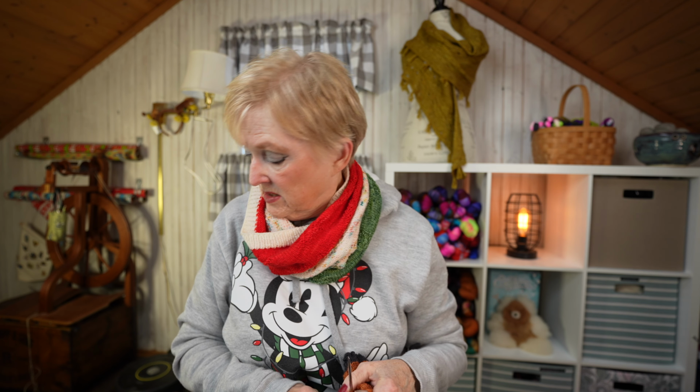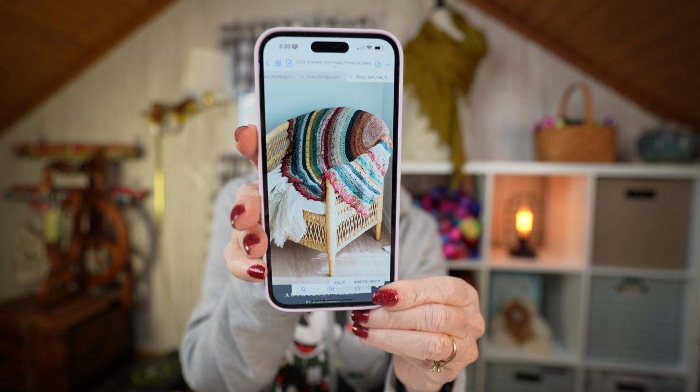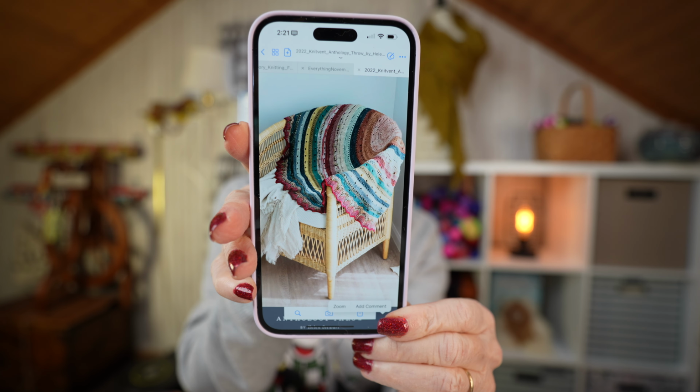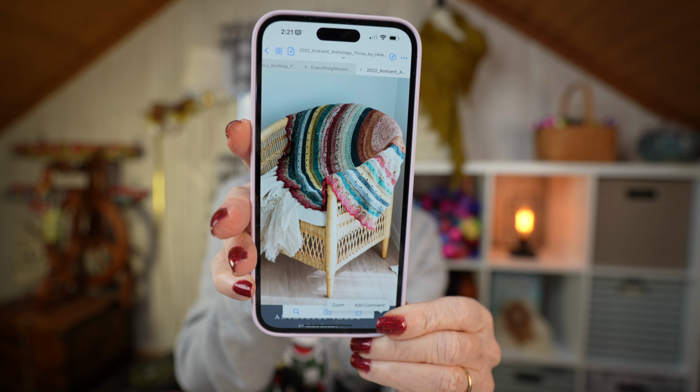And the only other thing I've been working on is Helen Stewart's Anthology Throw, which is really beautiful. I'm so excited about it.